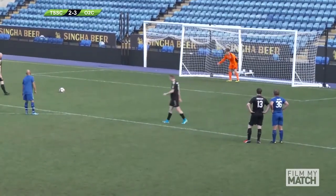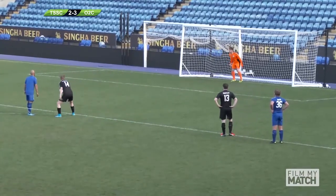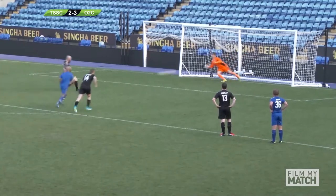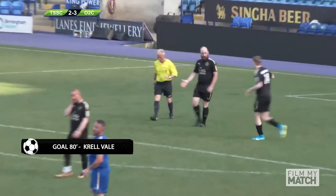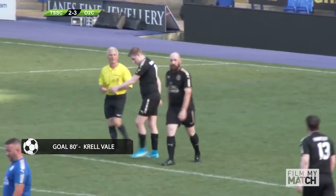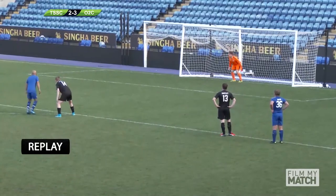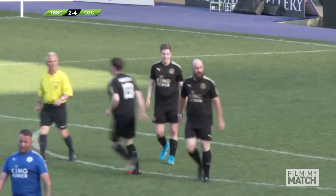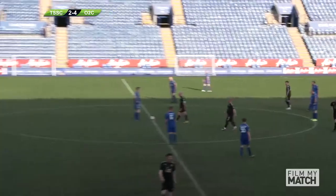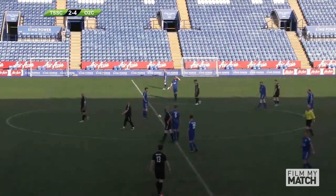Craig Vale is going to step up to take it. Halliday points where he wants it. Vale steps up and scores. Sent Halliday the wrong way. And that's likely the winner. He has won the game there for the away side. Slots it home. Fantastic penalty right into the corner of the net. And a hat trick as well.